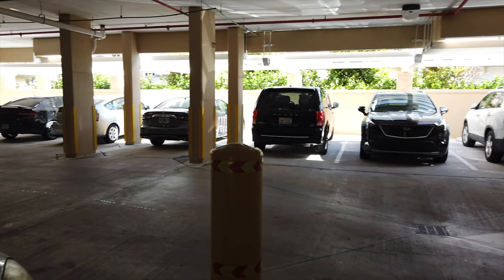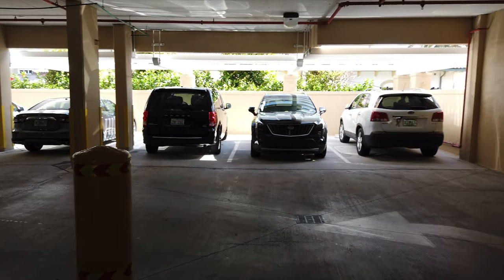If there's any storms or it's just really hot, you want your car to stay cool, covered parking is perfect. Okay, so next up is number six.